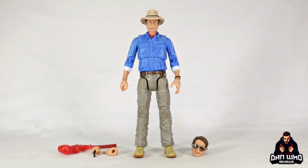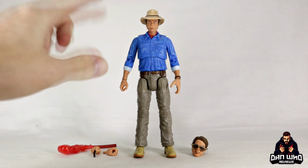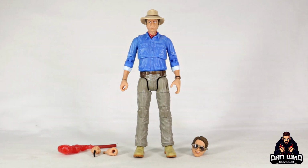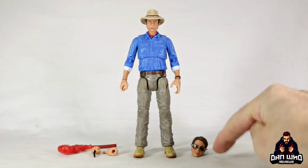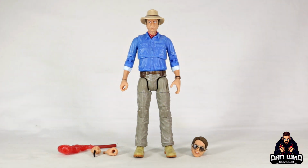I am disappointed to learn though that the hat, unlike Robert Muldoon's hat, is a solid piece that is sculpted on the head, so you cannot swap it in between the two. And that is probably because, unlike Robert Muldoon, Alan Grant has a better head of hair, which you can see on this head sculpt. But the glasses do seem to come off and are interchangeable between the two faces. So hopefully we can find a nice balance of what we think is the best likeness with Sam Neill, of course. But we'll zoom in and check all that out.